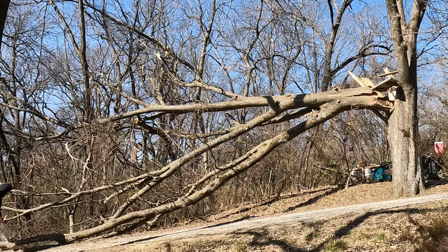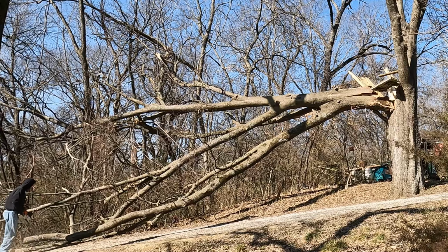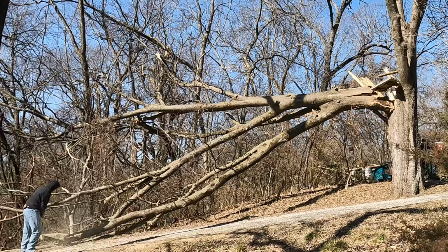And we have arrived. So I'll start whittling on this. Get everything that's up in the air with no pressure on it. I'm gonna try to get everything off of this side and then try to get the whole thing to roll down here. If you can get it on the ground, you're a lot better off.